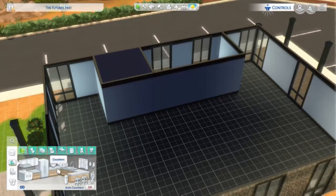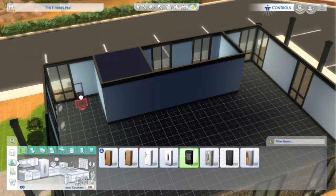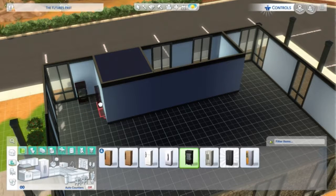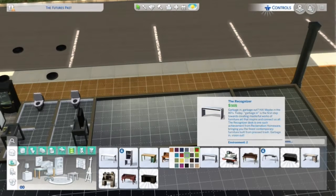So I am going to place an eating area. Now, I mentioned in my cabin build that I like to use these little black refrigerators, like the icebox one, as vending machines. So now you can actually see them in place.